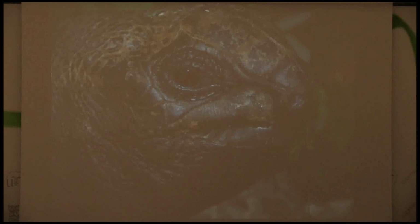There were previously three species of tortoise as well. Only one now remains, the Aldabran tortoise.